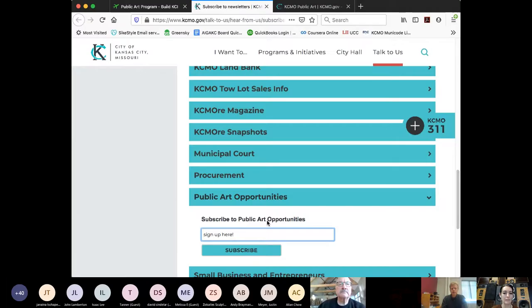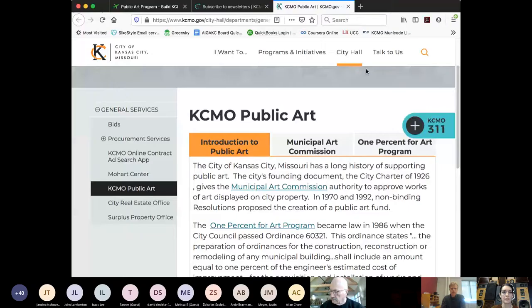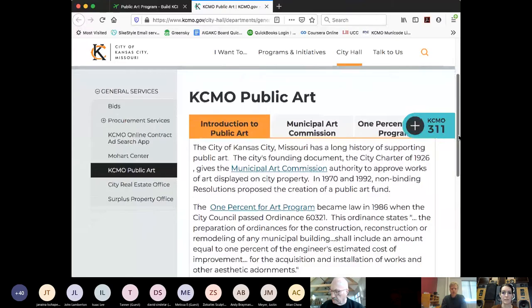Okay. Holly was also pointing out kcmo.gov/art. That is a recently updated page for the Kansas City, Missouri Public Art Program. The 1% for Art tab has background information about the program.